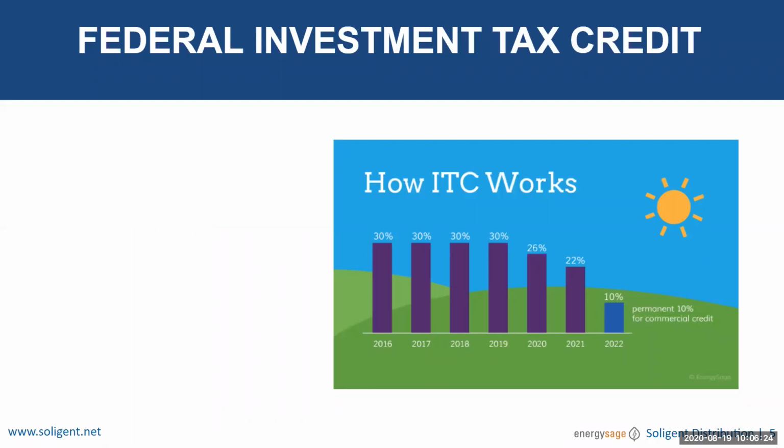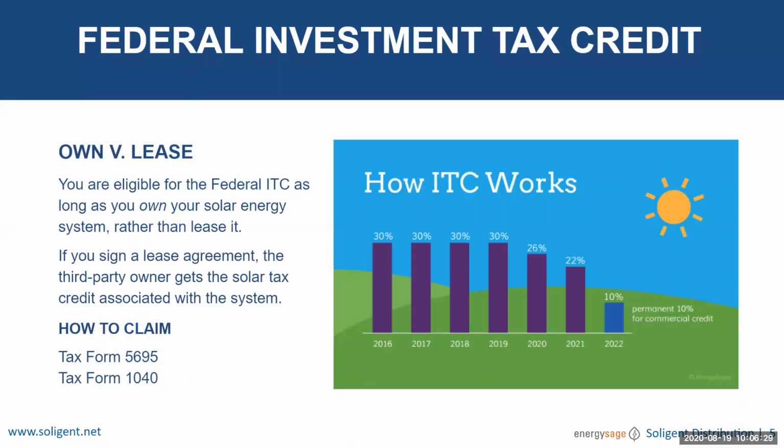I think this is something that everyone's relatively familiar with. The ITC was originally established in 2005, and it was originally planned to end in 2007. But because it was widely popular and really helped boost the United States' transition to renewable energy, it has been extended a bunch of different times. I started in 2016, right as the 2015 ITC was extended.